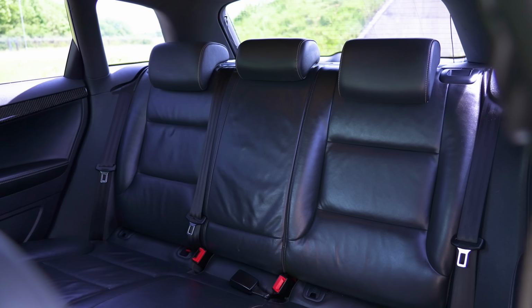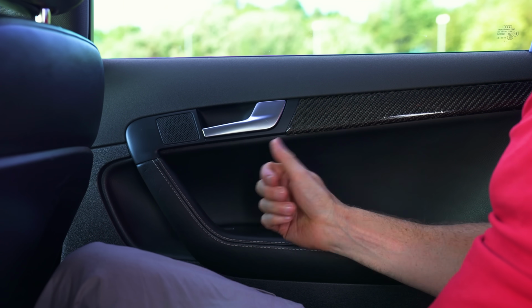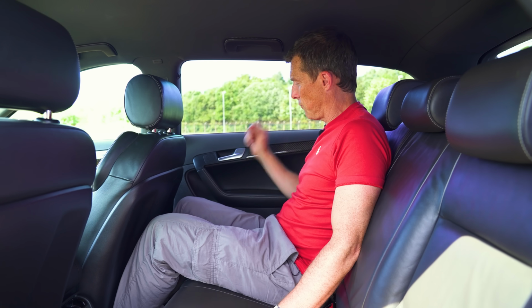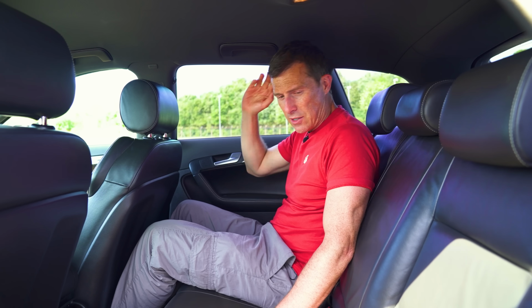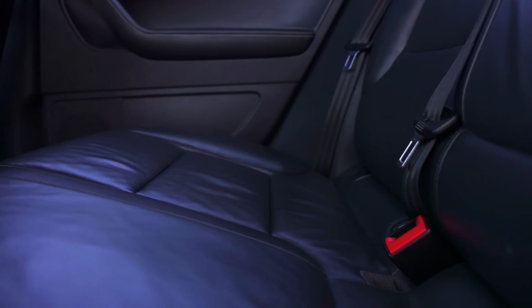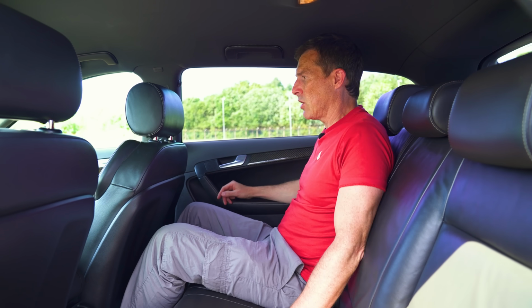Sign of the times. There's no cheaping out in the back of the old car. Look, we've got the same door top material as in the front. We've got the same carbon fibre inlays as in the front. We've got the same leather on the door handle and on the grab handles as in the front. We've also got the same leather on the seats, which is pretty slidey. And as these seats aren't quite so contoured as they are in the back of the new car, I think you're going to be sliding about quite a bit.